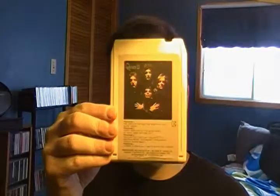Queen 2, Canadian edition. Very good shape, no bubbling on this one.